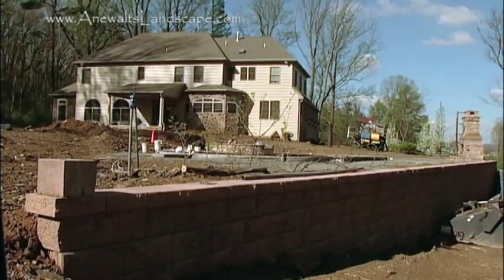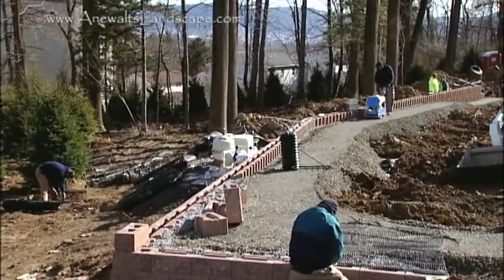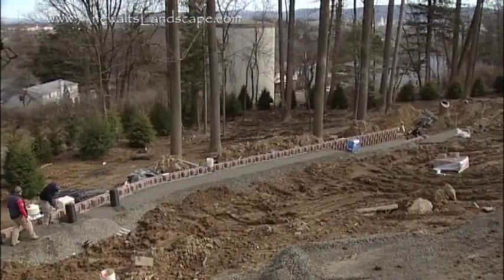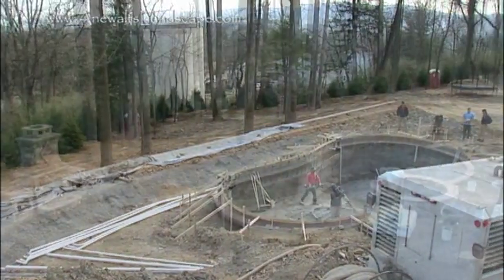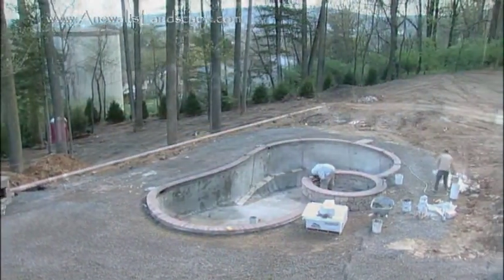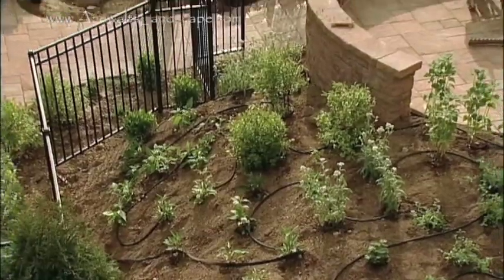The retaining wall was really number 1, which we started back in March. So I looked at that as its own project, its own job. After that, you look at the shell of the pool, and then filling in around the pool, then the pavers, and then the grading, and then the planting, and then the fence. So all of these are components of the project, but all broken down so that we can manage it from a cost standpoint, from a labor standpoint, etc.